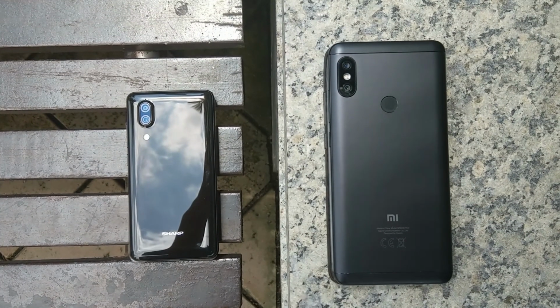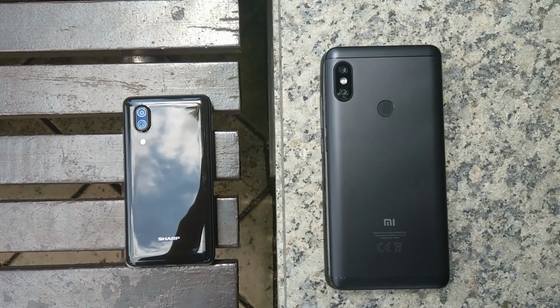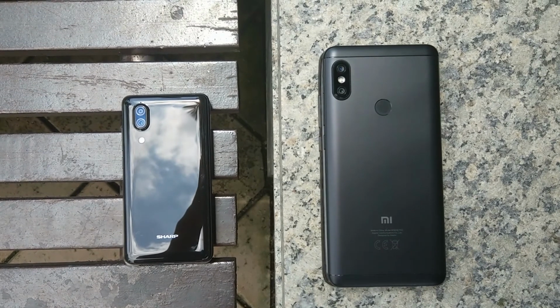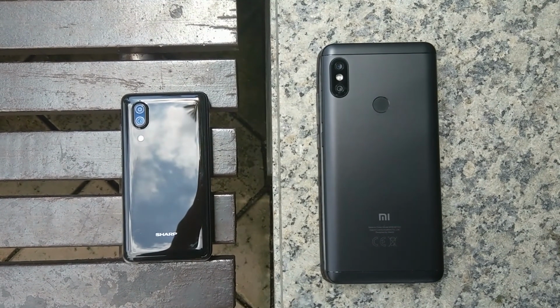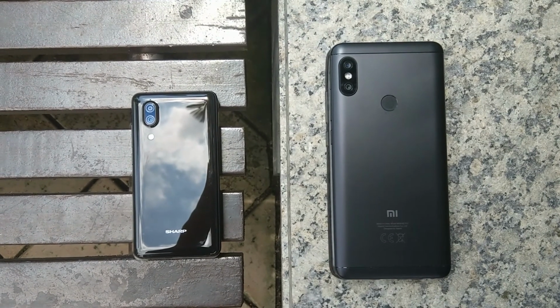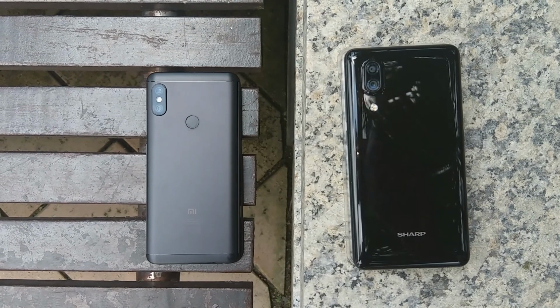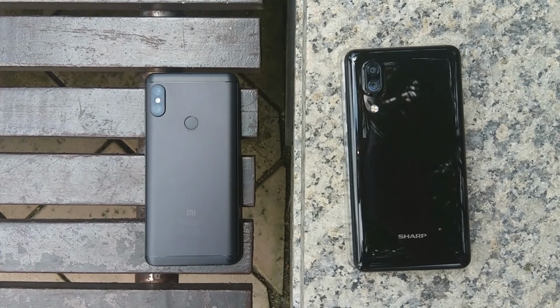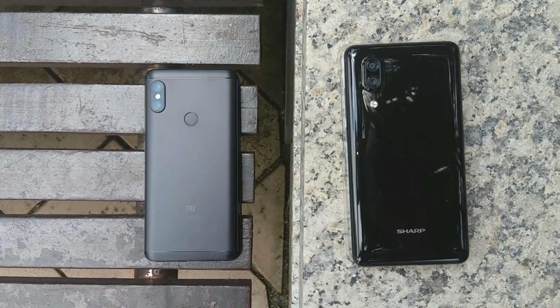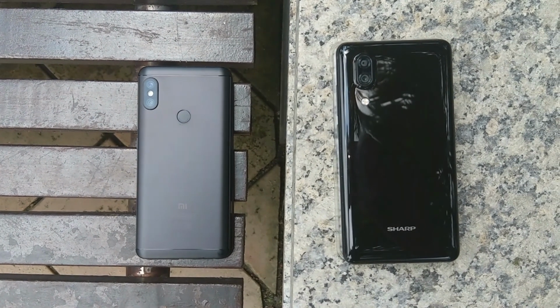Is the Sharp Aquos S2 comparable with Xiaomi Redmi Note 5? The answer is not at all. The Smile UX is half-baked when compared to the matured MIUI 9.5, and it is really affecting my experience with the Sharp Aquos S2. Due to the half-baked Smile UX, the Qualcomm Snapdragon 630 processor did not perform as it should, and even the Quick Charge 3.0 did not perform as it should.